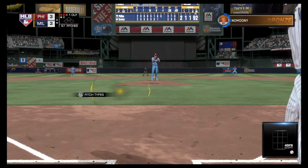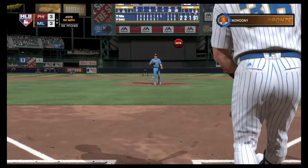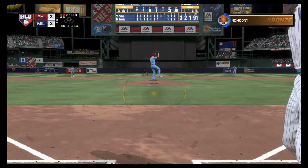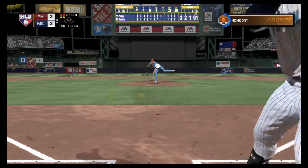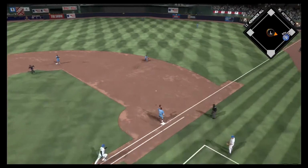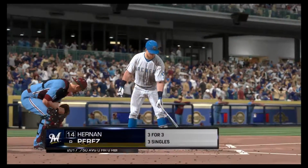2-1. 3 runs, 9 hits, and no errors on the Milwaukee line score so far. Swung on and missed, and it's even at 2-2. Now that low 90s fastball, it won't overpower a lot of guys, but if it's mixed in well, it's a real effective pitch. The throw from his knees. Throw gets him at first, and that was a magnificent play.